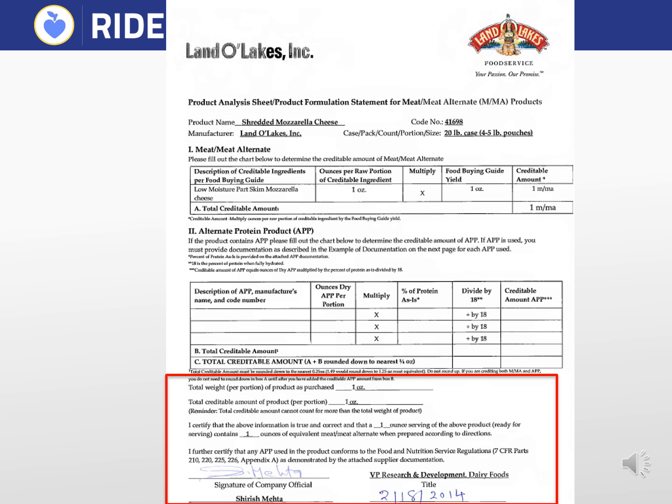To determine if a product has a product formulation statement, contact the manufacturer directly. The product packaging will contain the telephone number or mailing address. Explain that you need the child nutrition information for their product. They may ask for the UPC number, so have this information available as well.